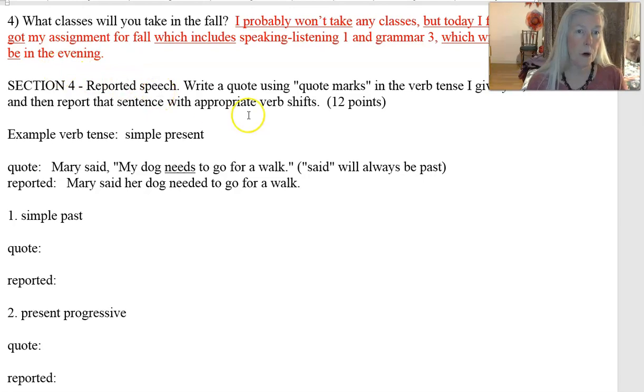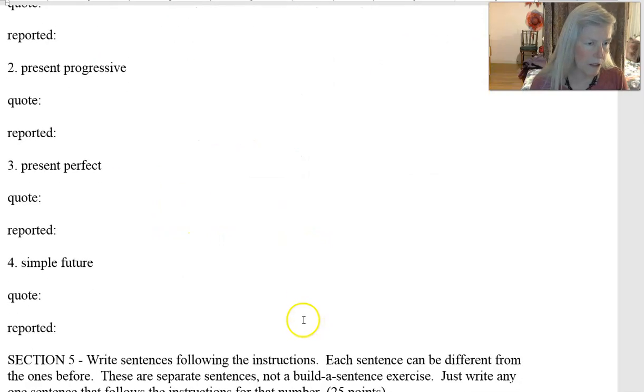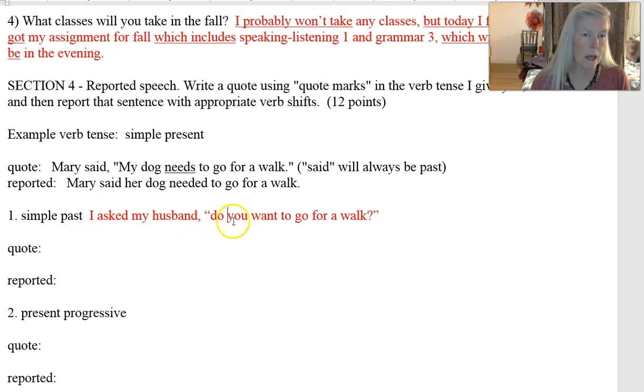Section 4. Reported speech. Write a quote using the verb tense and then report that with appropriate verb shifts. Simple past. I asked my husband, do you want to go for a walk? Well, this is past. That's not past. All right, do I have a simple present? Oh, we don't have a simple present. Okay. I asked my husband. I have to have something in past here. Okay. I asked my husband, did you get lunch?